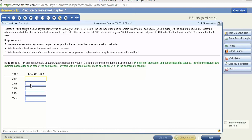At the end of its useful life, officials estimated that the residual value would be 1,500. Remember, 1,500 is important for straight line. We'll show you here in a second. That's how much, because we don't depreciate residual value. The van traveled 20,500, or excuse me, number of miles. Let's go ahead and get into straight line.